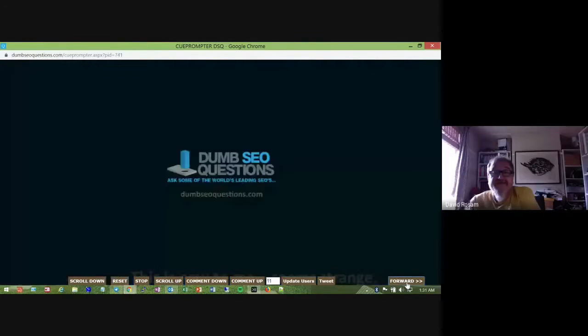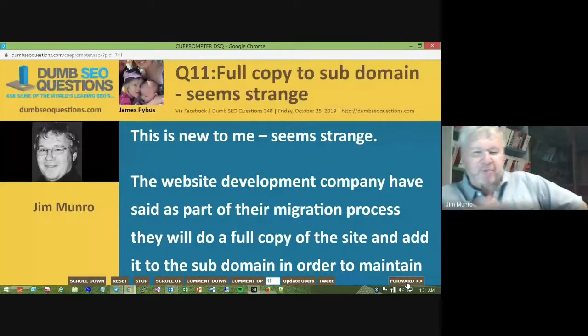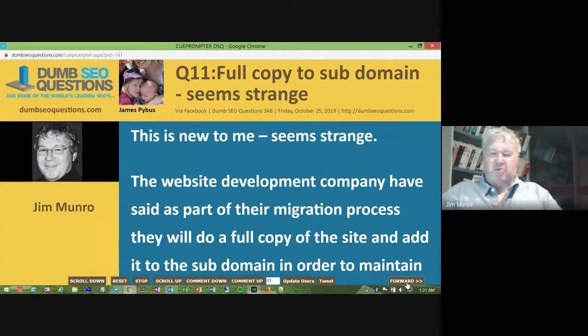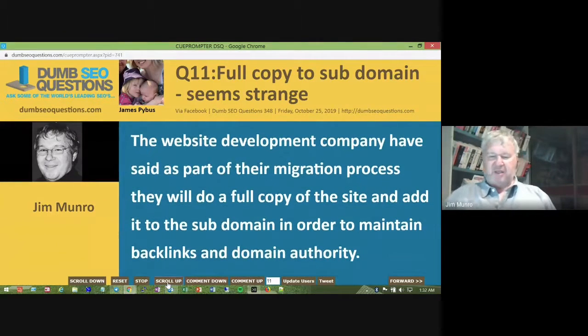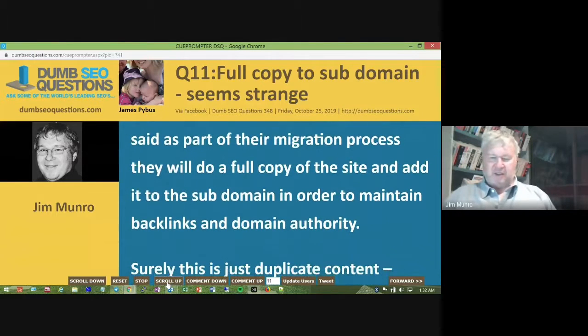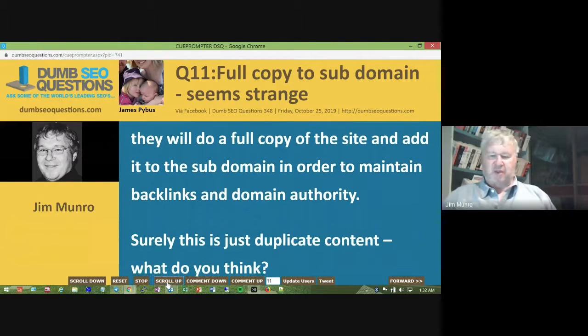Okay. All right. James Pybus asked the question, full copy to subdomain. He said, this is new to me. It seems strange. The website development company have said as part of their migration process, they will do a full copy of the site and add it to the subdomain in order to maintain backlinks and domain authority. Surely this is just duplicate content.